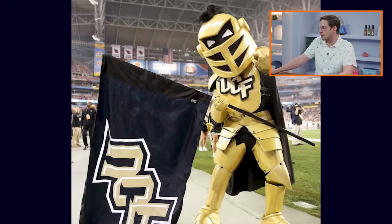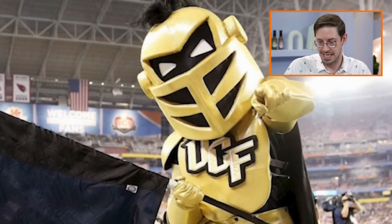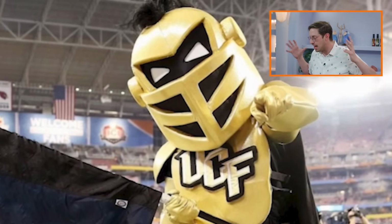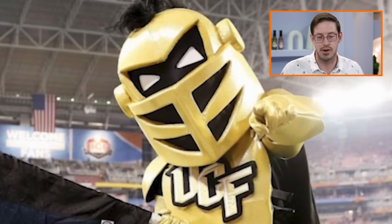This is the University of Central Florida Knights. Nitro. Nitro is a great name. What is his face? I mean, I get that it's a knight helmet, but his eyes you can see, but you can't see his face. And his eyes are pure white. That's scary. I like his armor.